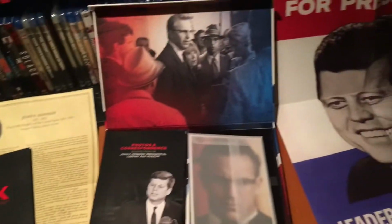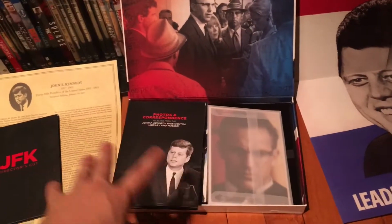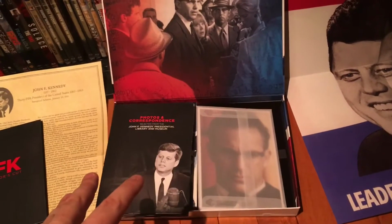So overall, a really cool set. Regardless of what you think about the movie, it's an important movie in history. And this is one of the nicer box sets that's ever been put out for an Oliver Stone movie. So this is a really cool set to have, and one that I really love having in my collection.